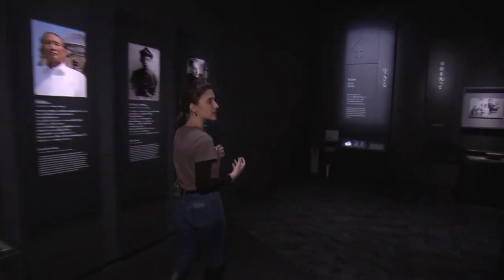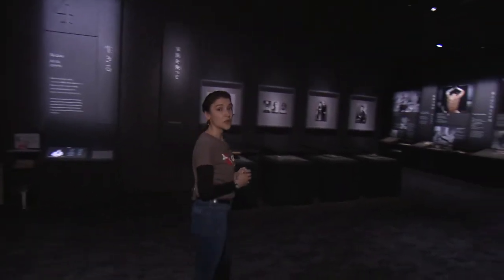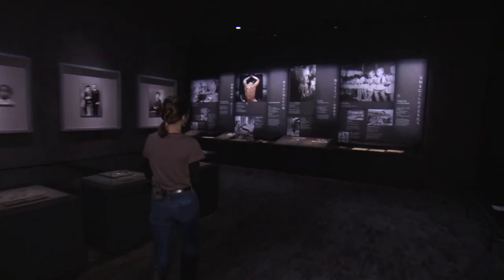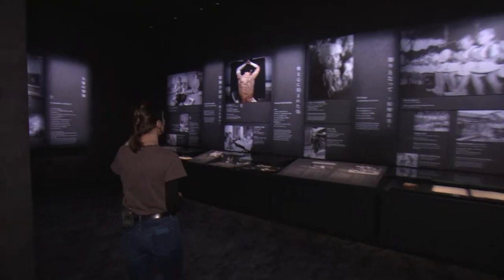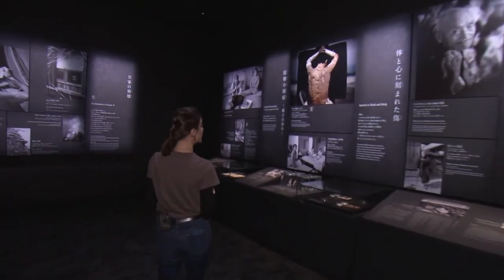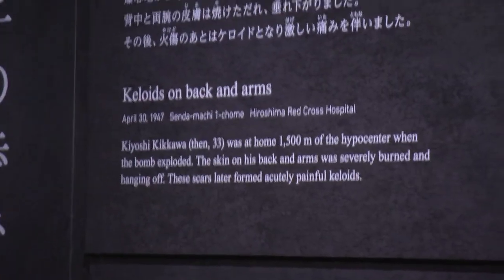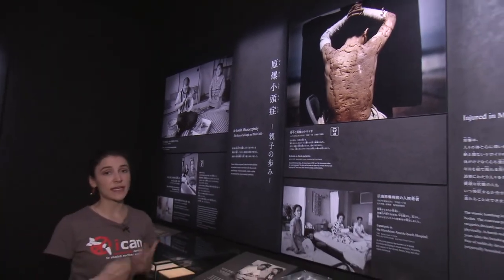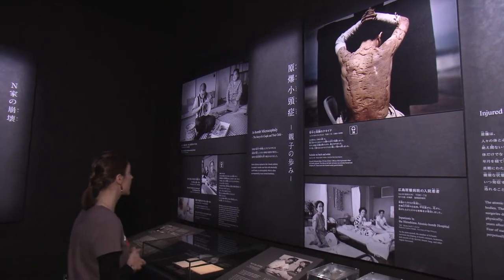So we talked a little bit earlier about the acute after effects of radiation, but there were also longer term after effects caused by the radiation. You can see up here a photo of a survivor with really horrible keloid scars, which are formed when burns heal and were extremely painful. Other more long-term after effects included things like cataracts, leukemia, and various different kinds of cancers.